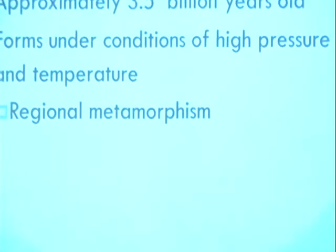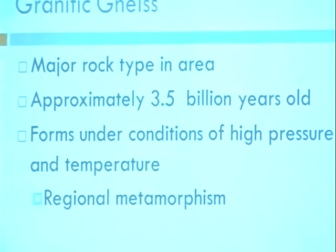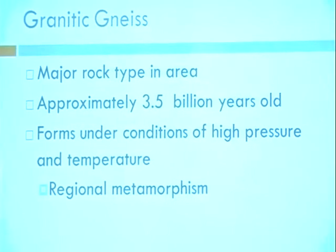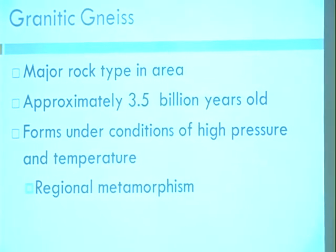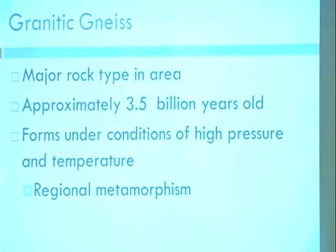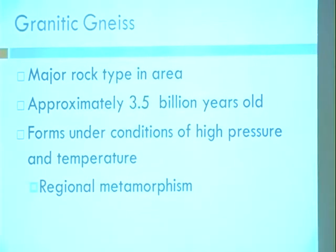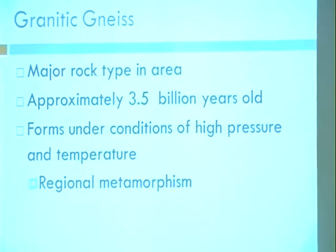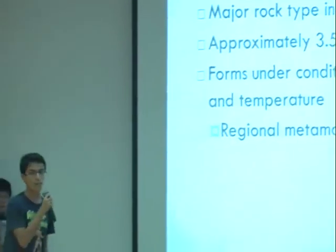The granitic gneiss, as I said before, is a major rock type in the area. It started as a granite which stopped flooding like 3.5 billion years ago. And at some point, under conditions of high pressure and temperature, the minerals in the granite, the quartz, the feldspars, and the micas, stretched, and so the granite became gneissified by regional metamorphism.